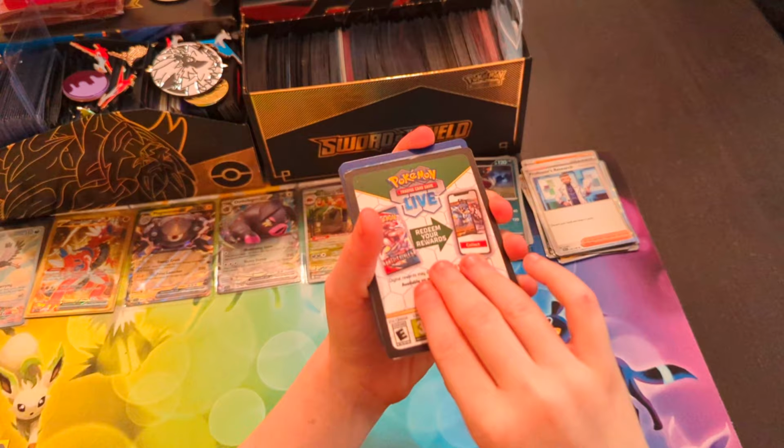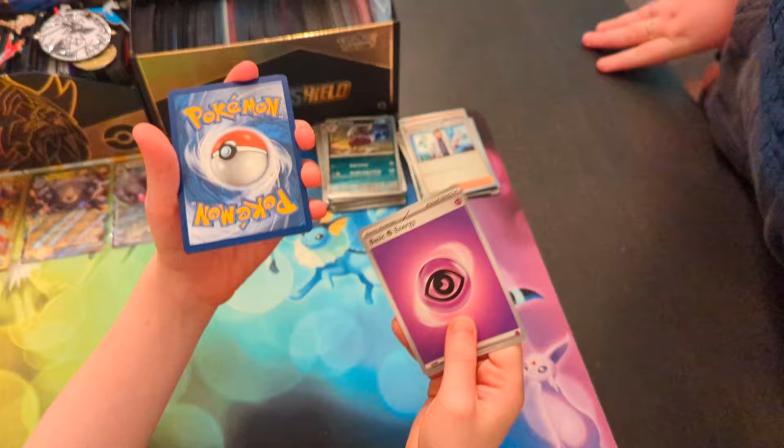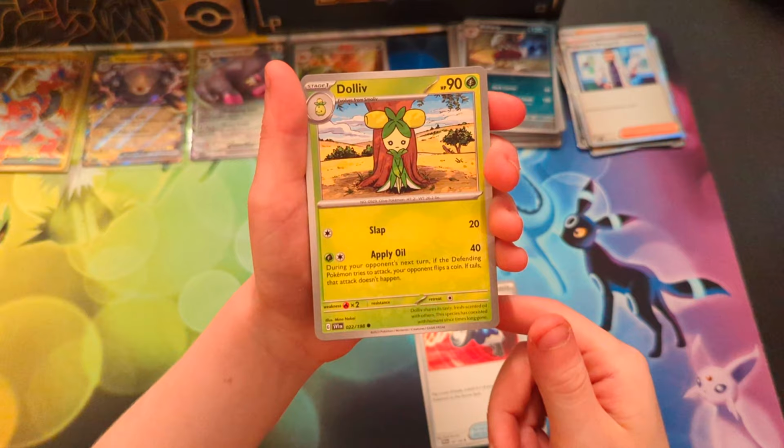Guess the energy. Fire. I still say fire. Is it a fire energy? Psychic. Oh, you guessed psychic last time. That's funny. We've got a Pokemon catcher. We're going to catch a Dolove.